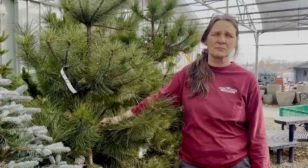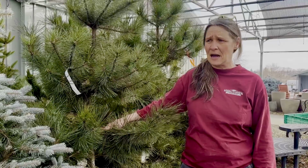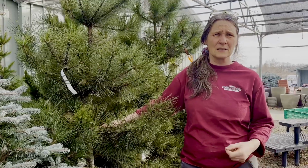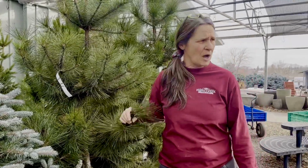Once the new flush comes out in the center, the needles will start browning up, and that's when people often panic and go, oh my God, what's wrong with my pine tree? Absolutely nothing. What happens in the center is they don't get enough light, and so when a needle is no longer productive, the tree will shed it. So again, these are Austrian pines.